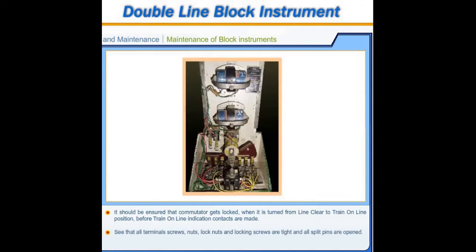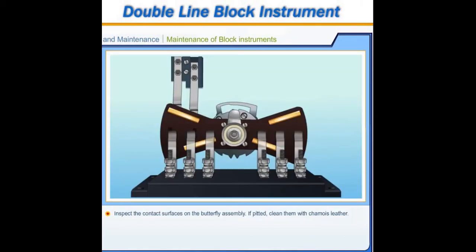See that all terminal screws, nuts, lock nuts and locking screws are tight and all split pins are opened. Inspect the contact surfaces on the butterfly assembly. If pitted, clean them with chamois leather. All springs are in good condition and kept properly adjusted.